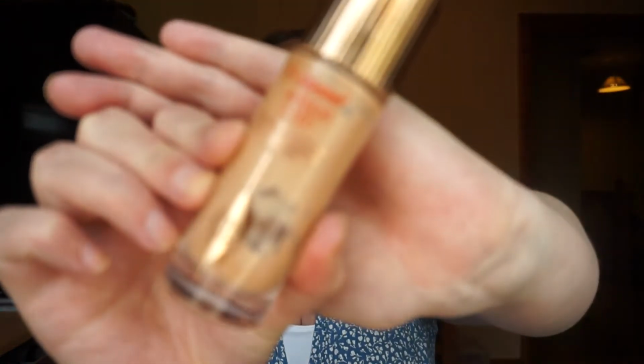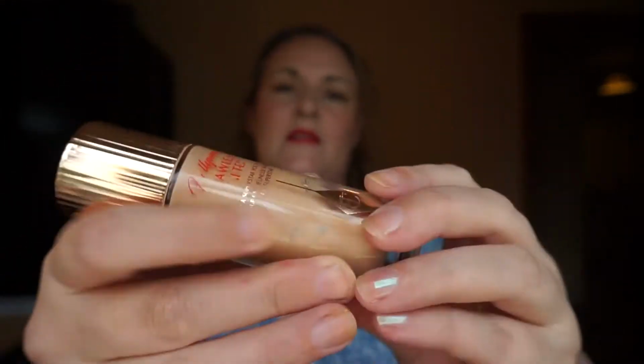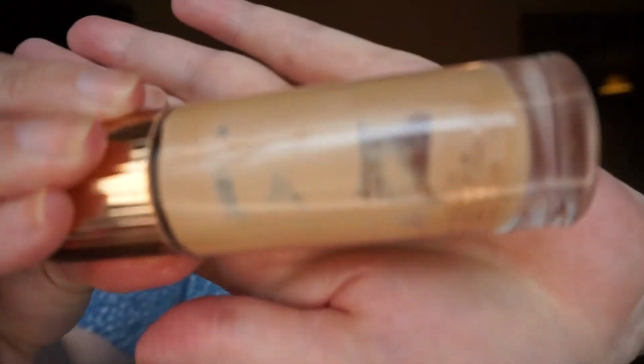So anyway, let's get into it. First up we have my Charlotte Tilbury Hollywood Flawless Filter for a Superstar Youth Glow. So this is it here. As you can see, we're really getting right down. I hope you can see, the windows are right down to the bottom. Stopper is out and I'm scraping the edges.